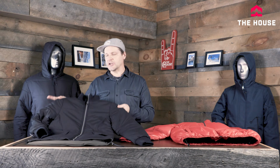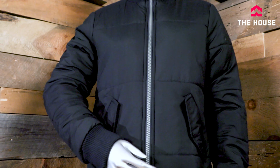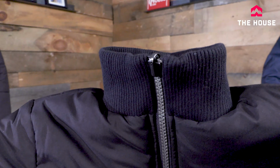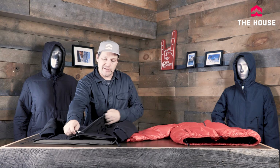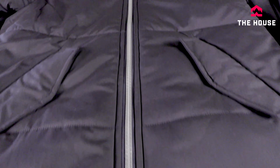And then moving to your traditional thickness in a puffer, we have the Malin Stretch. So this one's pretty cool. Obviously, we got a stretch material, super easy to move around in. A little bit more of a bomber style jacket with the ribbed collar on top. And then the really awesome thing about this thing is that it's fully reversible. So it's basically two jackets in one. You can obviously see we've got that black on the outside and then that green on the inside.